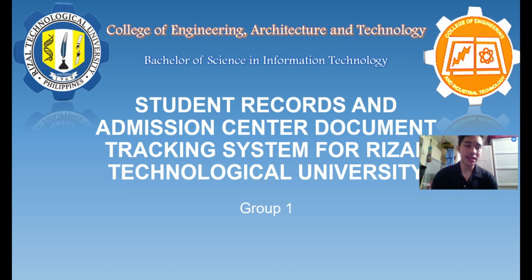And we are honored to present to you our project, the Student Records and Admission Center Document Tracking System for Rizal Technological University. So, let's move on to our introduction.